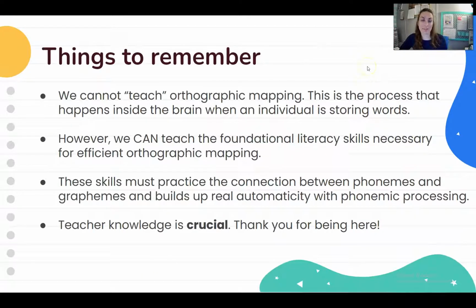Okay. A couple of things that we need to remember before we start into the actual process. First, we cannot teach orthographic mapping. This is what happens inside of the brain. There's no lesson plan to follow here. This is an overall understanding of how the brain works to read words.